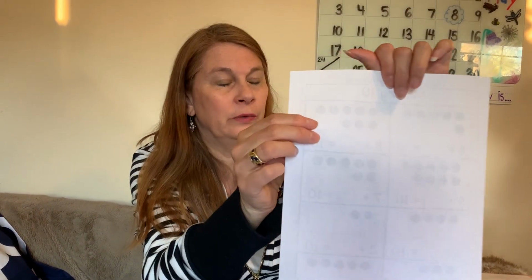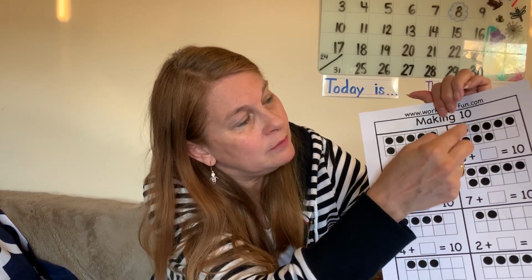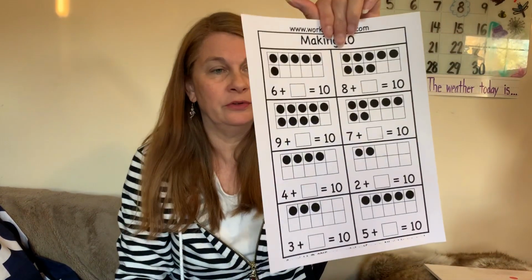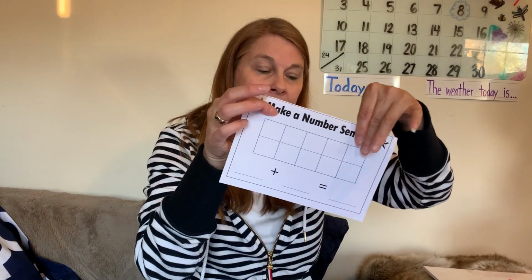See, I'm actually showing it through the back side on purpose, but you would draw a rectangle with a line in the middle and then lines down it. And your parents or an older brother and sister could help you write the number sentences if you cannot print this out. So I'm going to use now my making 10 number sentence.